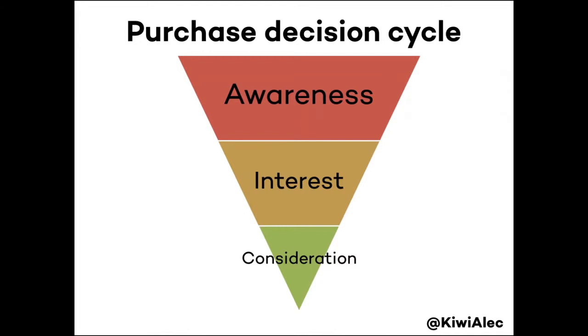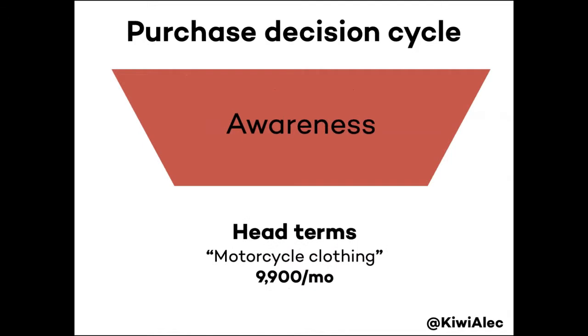If we look at a basic purchase decision cycle, there are obviously more complex and different models, but this is it at its base. At the top of the decision cycle, you've got awareness keywords. This is when a customer will be looking at things like motorcycle clothing, and head terms obviously have very high search volume. A lot of people search for them, but they're not very specific.